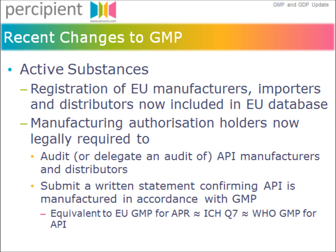So looking at APIs for a moment, manufacturers of APIs in the European Union, but also importers and distributors of active substances will now also have to be registered. They'll have to be on this database. And there's a requirement for the manufacturing authorization holder to do two things. One is to audit or to have audited their API manufacturers and distributors. So you don't actually have to do the audit yourself in all circumstances. You can rely on an audit by a third party.